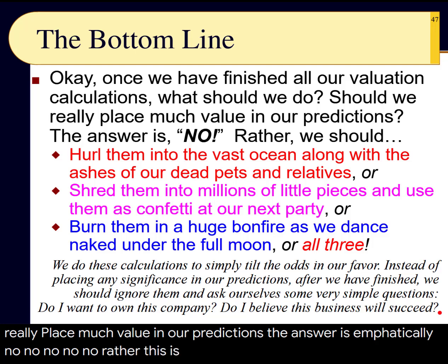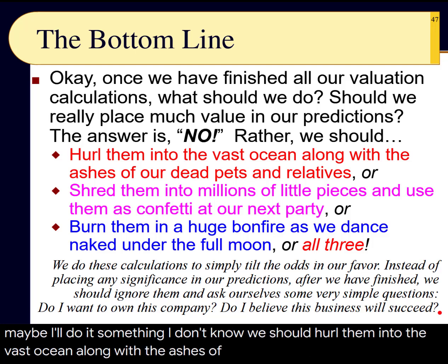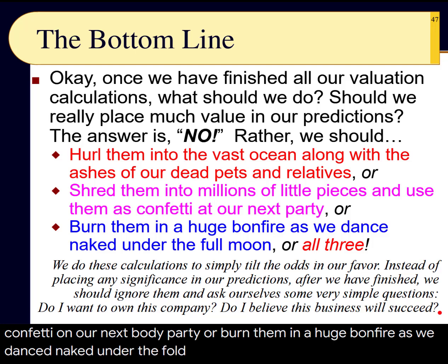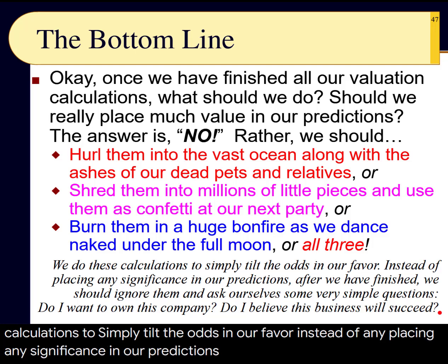Rather, this is what I like to think of. Maybe I'll do it someday. We should hurl them into the vast ocean along with the ashes of our dead pets and relatives, or shred them into millions of little pieces of paper and use them as confetti at our next party, or burn them in a huge bonfire as we dance naked under the full moon. Or all three. Look, we do these calculations simply to tilt the odds in our favor, instead of placing any significance in our predictions. After we've finished, we simply ignore them.